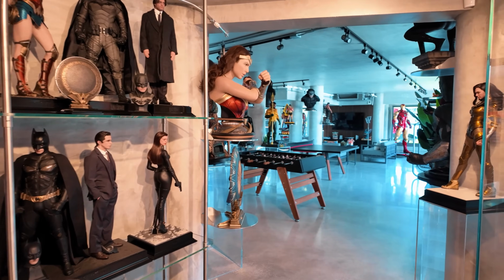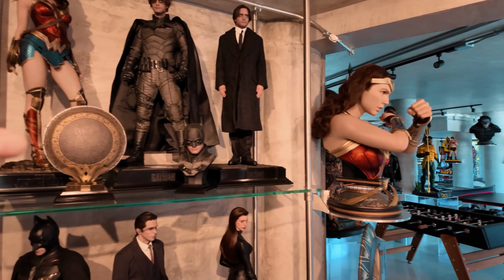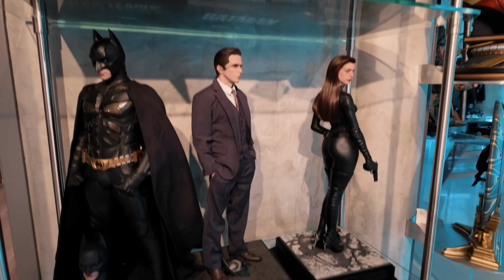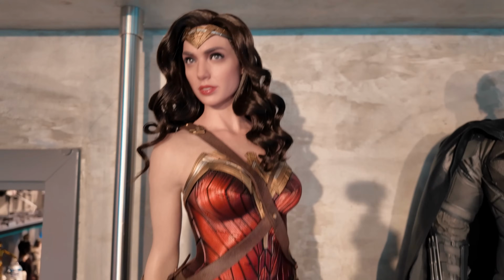All right, enough gaming around. Let's go check out the rest of this collection. All right, leading up into the final area of this oasis, before we actually go into there, you have a collection here of DC pieces from the Batman films.